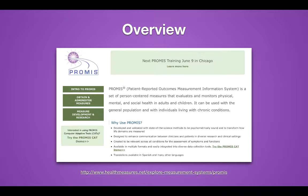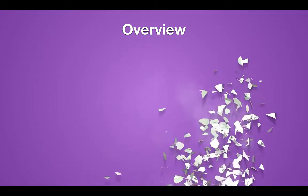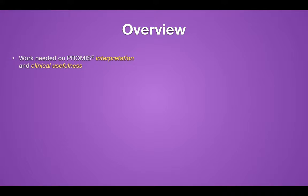However, a patient's 4 to 12 responses will likely not provide the clinician with the type of information they need to understand the patient's capabilities. Therefore, there's work needed on PROMIS for interpretation and clinical usefulness.